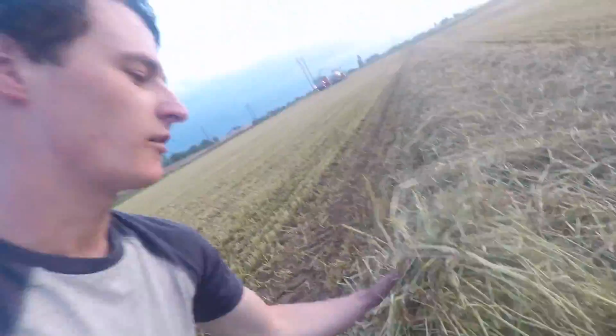Finally got this stuff dry enough. It gets to the point where it almost feels like it's too dry. There's still moisture inside the stalks, and it's coming in about perfect now. So we're very happy. It's gonna be a late night though.